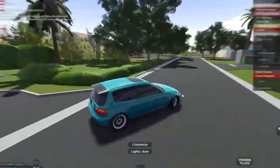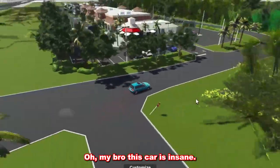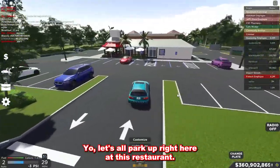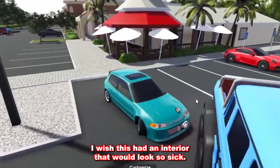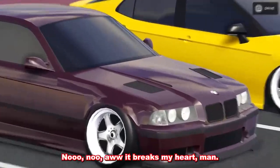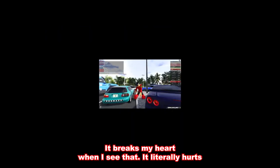Yo, it's so quick. Oh my, bro, this car's insane. Yo, let's all park up right here at this restaurant. Why can't this have an interior, bro? I wish this had an interior. That looks so sick. I like the color of that. No. Oh, it breaks my heart, man. It breaks my heart when I see that.